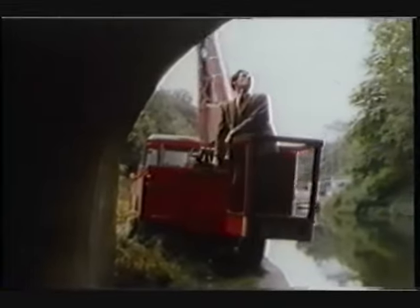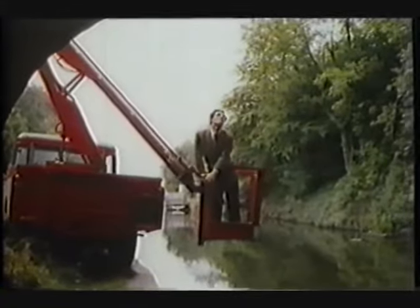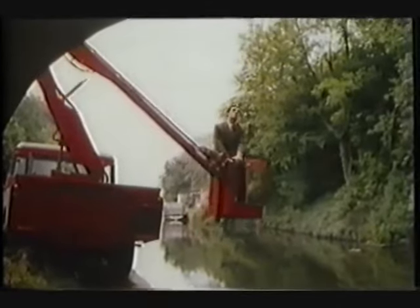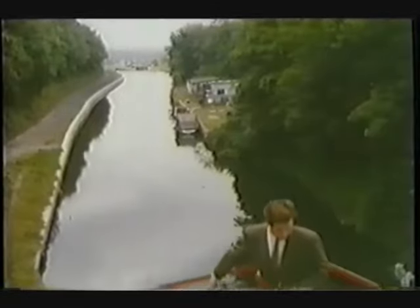The hydraulically operated platform at work here is controlled by the operator from within the cage. Suitable for the inspection of bridges and overhead lights, the platform can reach a height of 25 feet and has an outward reach of 13.5 feet.